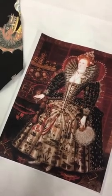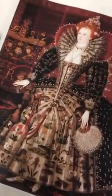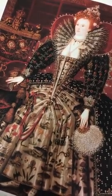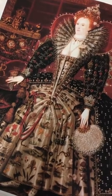Westwood has said she was surprised that every time she looked at a historical garment and translated it for today's woman, it looked like a Dior. So what better way to avoid that than by dousing it with British symbolism from the 16th century?